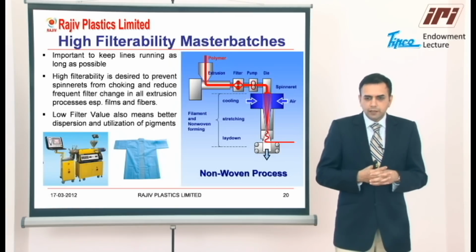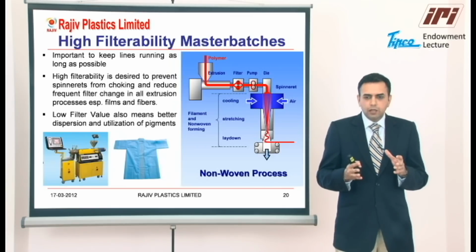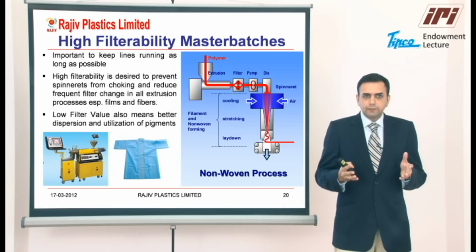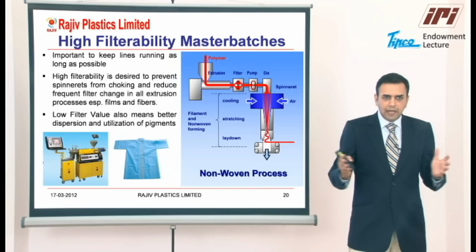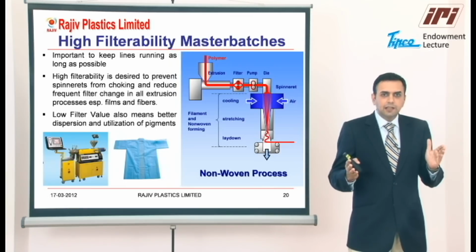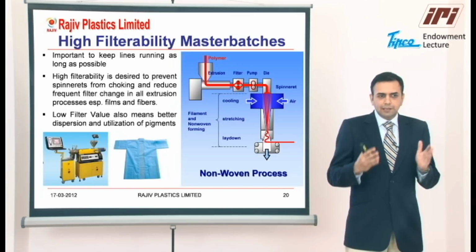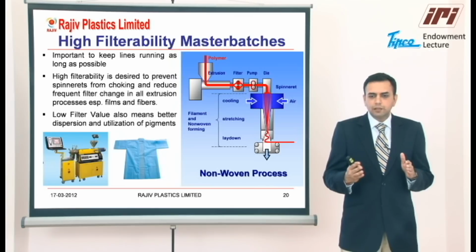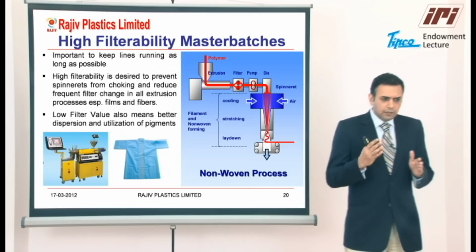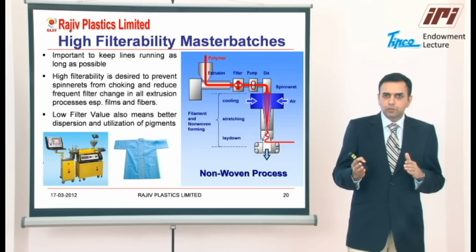Especially, this becomes very important for applications like fiber or a non-woven fabric, wherein the machines are so large that cleaning itself takes a whole day, or maybe sometimes 2 to 3 days. Such customers would like to run their machines for 15 days to 18 days continuously. High filterability gives them the advantage of running it for so long.